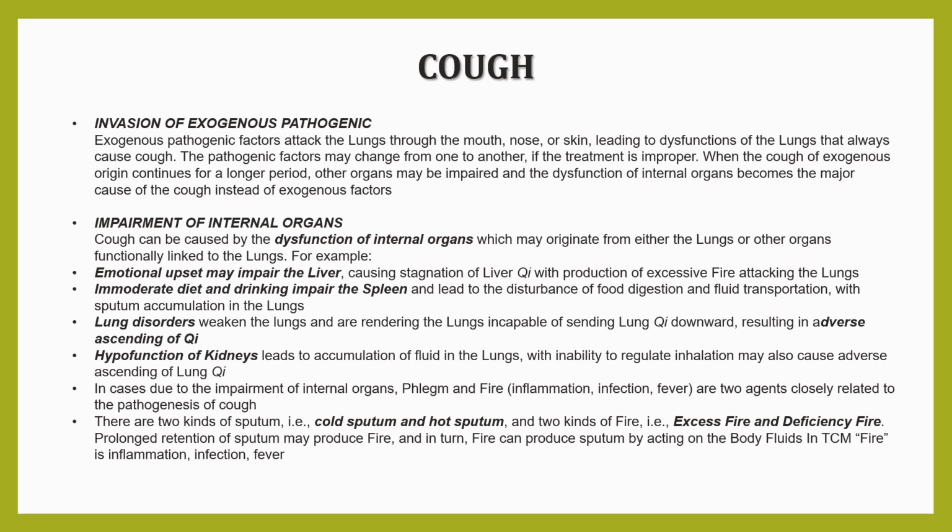Then we also have impairment of the internal organs. The coughing can be caused by the dysfunction of internal organs, which may originate from either the lungs or other organs functionally linked to the lungs. For example, an emotional upset may impair the liver, causing stagnation of the liver qi with the production of excessive fire attacking the lungs. Or immoderate diet and drinking can impair the spleen and lead to the disturbance of food digestion and fluid transportation with sputum accumulation in the lungs.